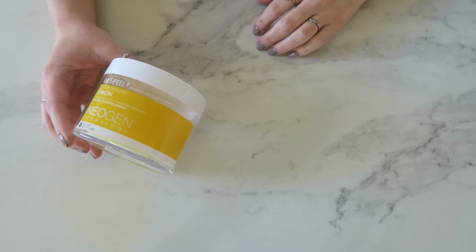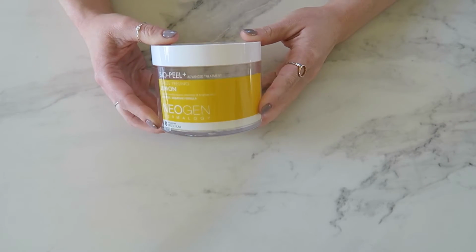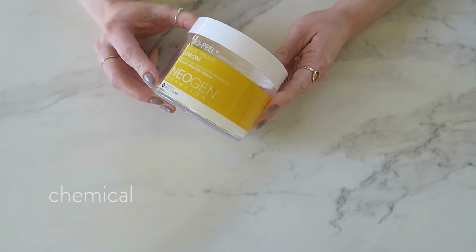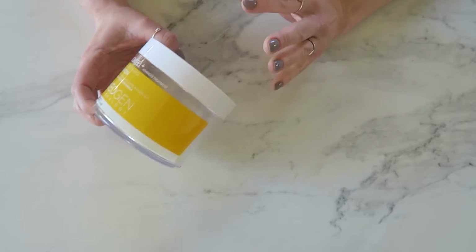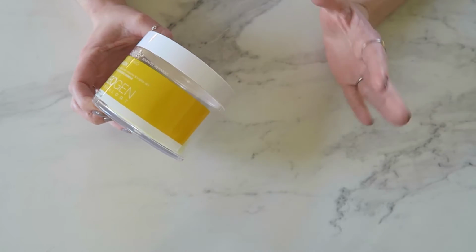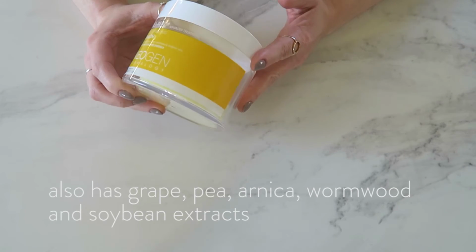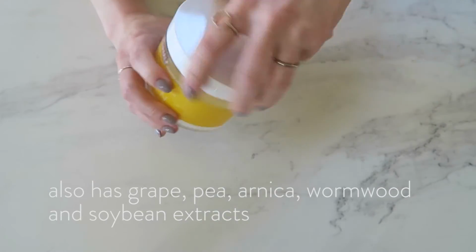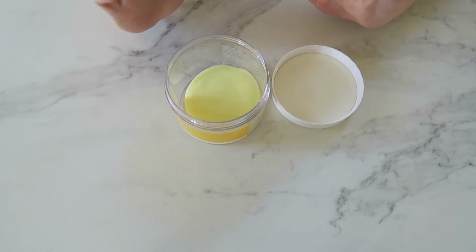So this is the lemon peel pads from Neogen Dermology, also a Korean beauty brand that they've started carrying at Sephora. This is both a chemical and a physical exfoliant. The chemical part is a lactic acid with lots of fruit extracts, mainly lemon, but there's some orange, papaya, and grapefruit in there. This has a heavenly lemon scent that I'm just gonna, oh God, it smells like a cocktail. I love it. This is a pretty good, decent value.